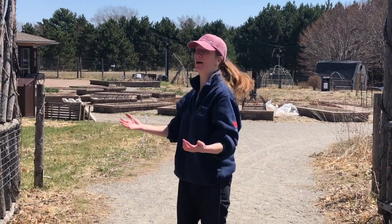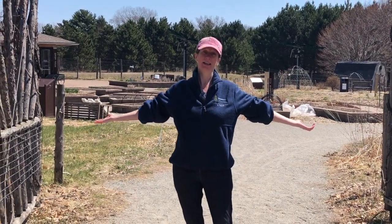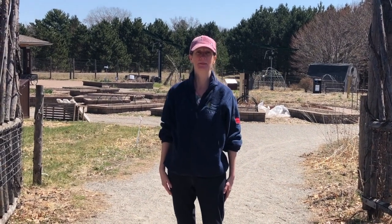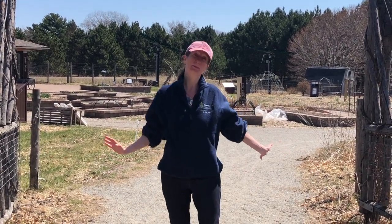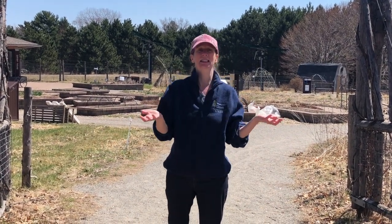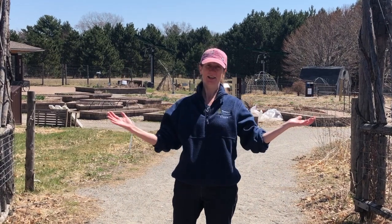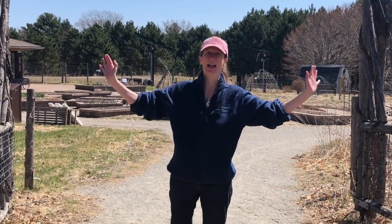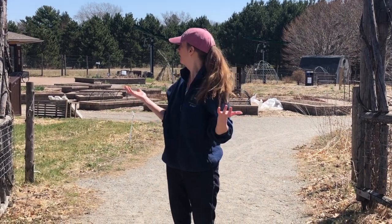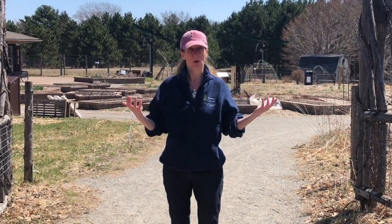This is what we call our teaching garden. It is inside Discovery Hollow Nature Play Area, and we are going to go and explore the garden. We are going to be looking for some plants that are emerging, because spring is here! Thankfully, yay! So we are going to be looking for different plants that are starting their growing season right now.